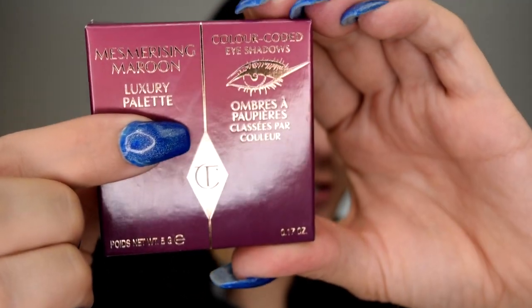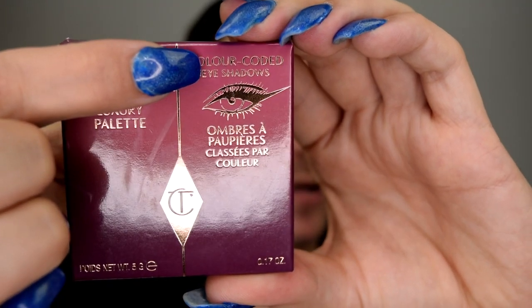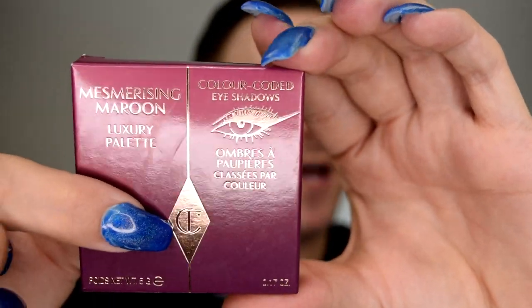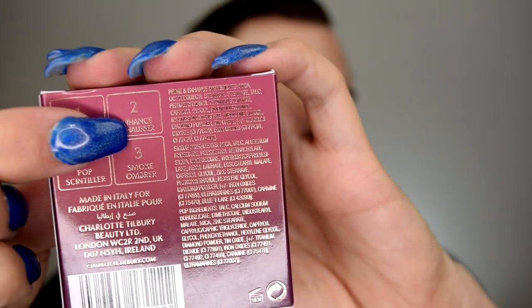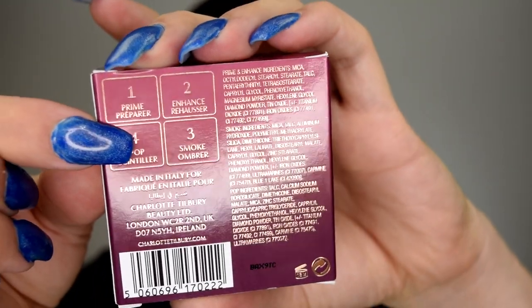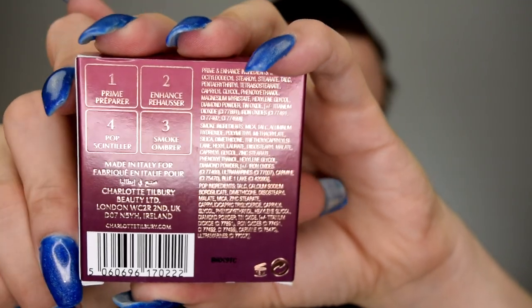It is a luxury palette, as the package says, and it shows its color-coded eyeshadows and Charlotte Tilbury logo, which is beautiful, darling. Then on the back, it shows the four shades that are in it. It's got the Prime shade, the Enhance shade, the Smoke shade, and the Pop shade. Because every Charlotte Tilbury palette is almost like an instructional palette, which is cool.